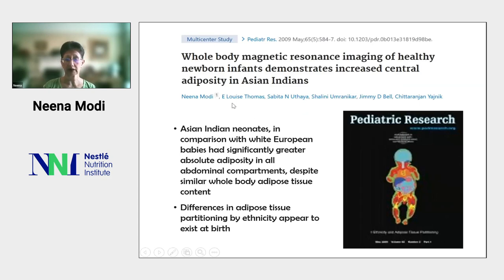And finally, I would like to summarize some data where we compared infant adiposity. These were healthy full-term babies born to either white Caucasian mothers in London or to Asian Indian mothers in London. The mothers were healthy, the babies were healthy, but the Asian Indian newborn babies, in comparison with their white European counterparts, had significantly greater absolute adiposity in all abdominal compartments, despite the similar whole adipose tissue content. We suggested, and you can read this paper in Pediatric Research, that there are differences in adipose tissue partitioning by ethnicity, which are apparent at birth.